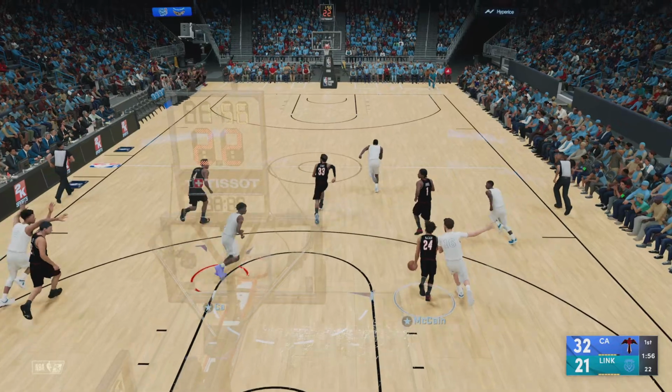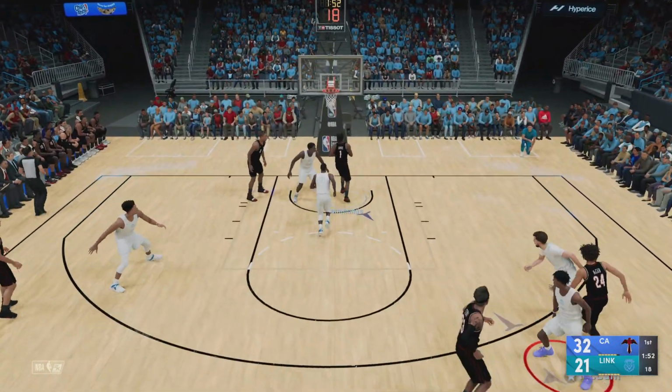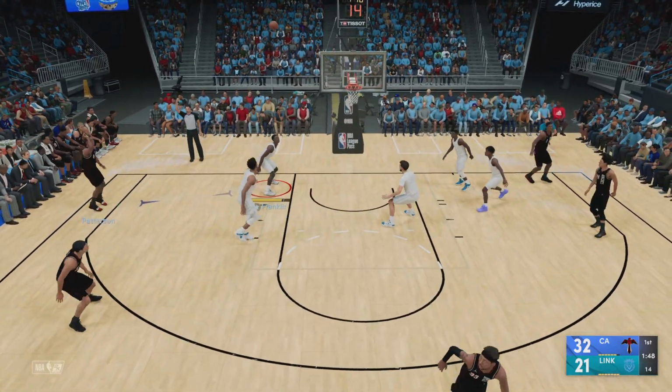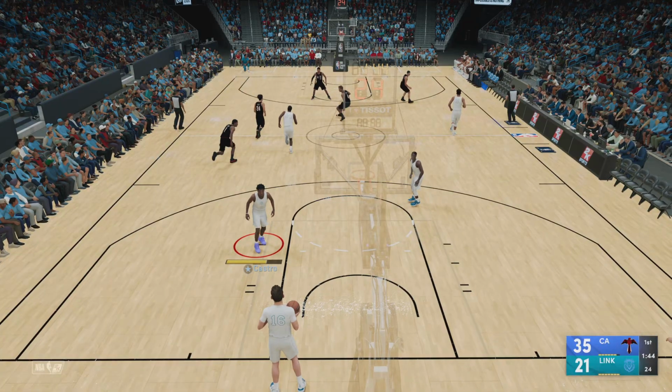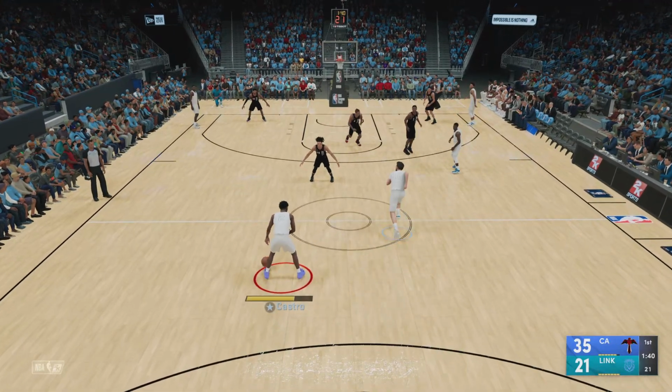Picked off. Inside. Pass to Patterson. Fires the three. Counted from distance. Patterson's got 5 now. Man, they're having a hard time defending the triple. That's 3 in a row.